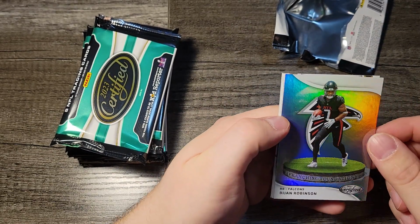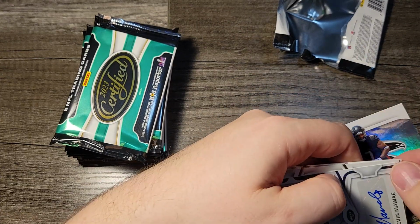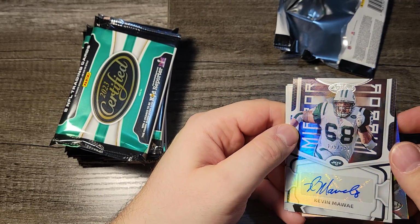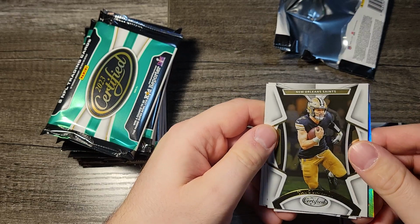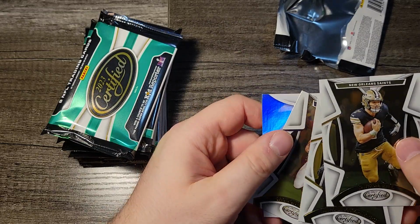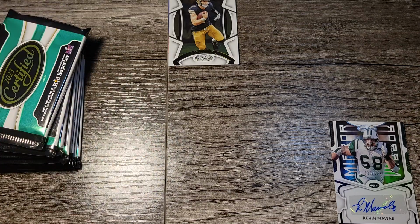We got John Robinson. It's a Franchise Foundation. That's an insert. Right off the bat, we've got an autograph. Kevin Mowey, 39 out of 199. Jets. Nice. Tyson Hill. Patrick, let's take one. Barkley, apologies.